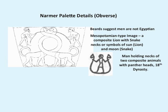Although this image may have originated in Mesopotamia, it does show up during the 18th dynasty, representing the name of a town in Upper Egypt, and also in the various books of the Netherworld in the New Kingdom, but usually with one person holding the heads of serpents or perhaps the crowns of Upper and Lower Egypt.